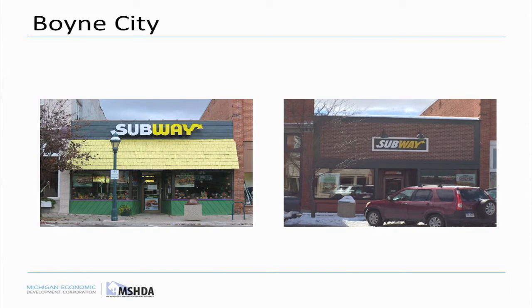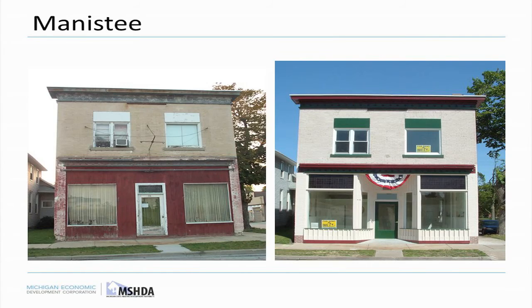In Portland, this little shingled mansard looks like it's enveloping the building, but once removed, reveals two little cute storefronts. And even chain restaurants can be talked into storefront rehabs here. Not only was it a shingled roof, but it was painted yellow. This is another example from Boyne City. And you can see it's much improved with the storefront rehabilitation. Here's an example from Mansard.